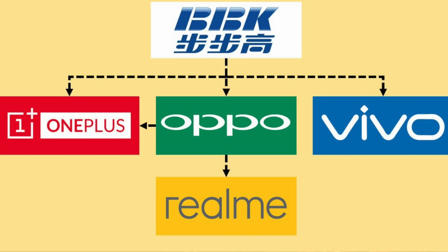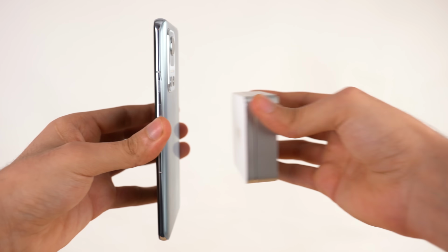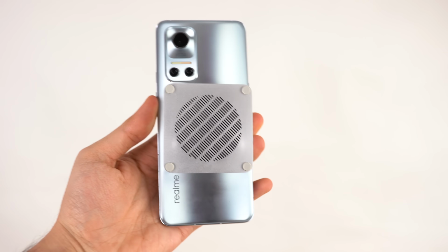So yeah, since this is a Realme phone owned by Oppo, and of course as we know they are the sister company to OnePlus, and together they are owned by the big daddy BBK Electronics, we can definitely expect to see phones from those companies as well bringing this technology to their future flagship phones.